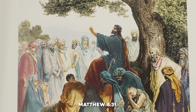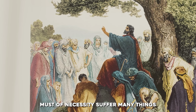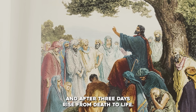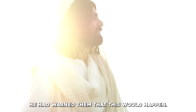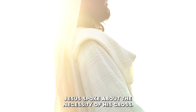Matthew chapter 8, verse 31. And he began to teach them that the Son of Man must of necessity suffer many things and be rejected as the Messiah by the elders and the chief priests and the scribes, and must be put to death, and after 3 days rise from death to life. He had warned them that this would happen. The word that jumps out in that statement is would. Jesus spoke about the necessity of his cross.